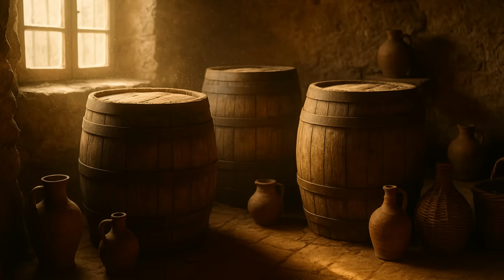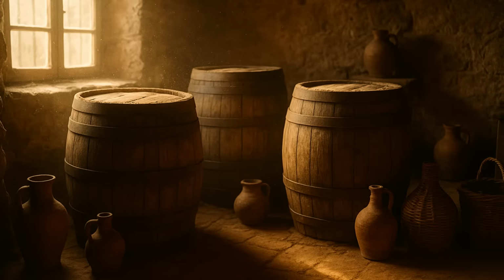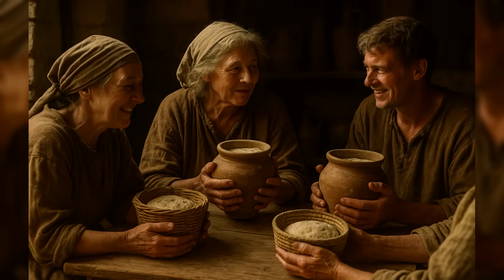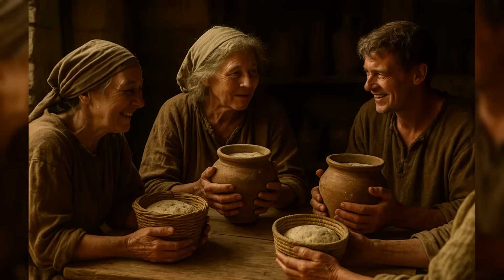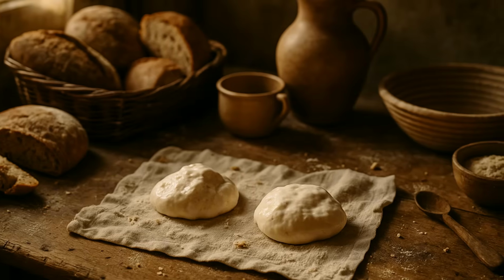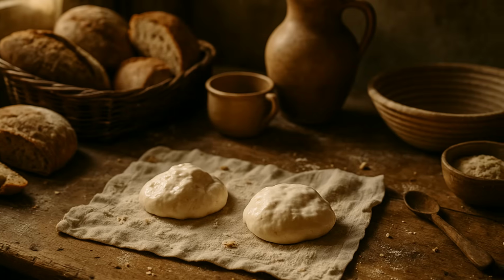The fermentation process was completely natural, relying on wild yeast floating around in the air. Peasants would keep sourdough starters alive for years, passing them down through generations like family heirlooms. These starters were precious because without them, you'd have flat, brick-like bread that even the chickens would refuse.